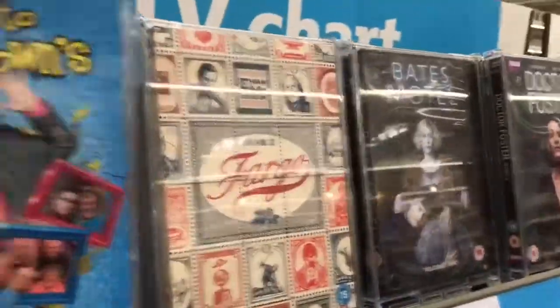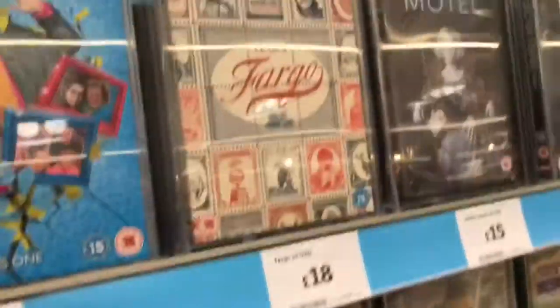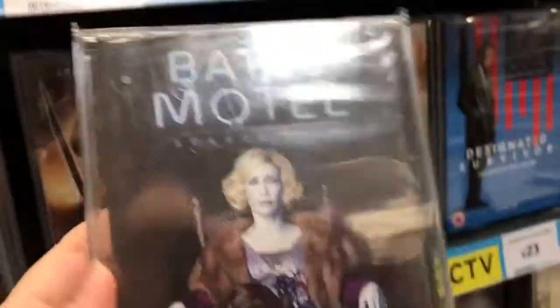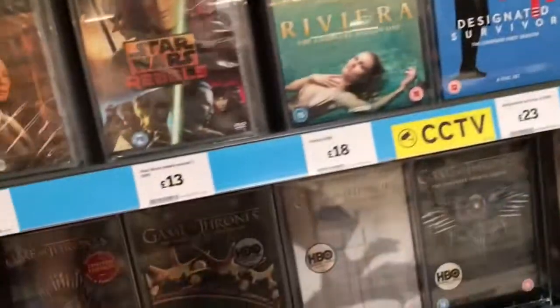Around here on the TV section, I've got a couple of new ones. All Round to Mrs. Brown's, which is a really good show. Such a funny show. If you're outside of the UK, you probably don't know what it is. And also Fargo, Year 3. Now, I haven't seen this series. Ewan McGregor, he plays two parts in this, but I missed this. I really want to get into it. And also Bates Motel as well. So I'm a little bit behind on that, so I really need to get stuck in. That's season 5. I didn't realise there was 5 seasons.